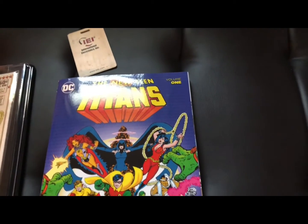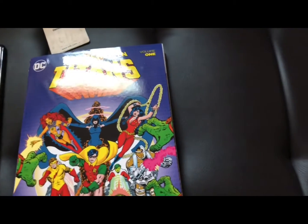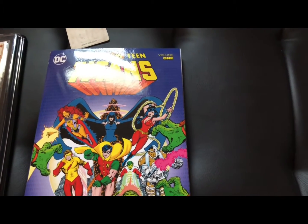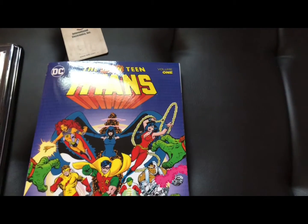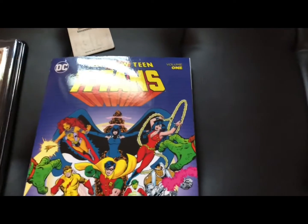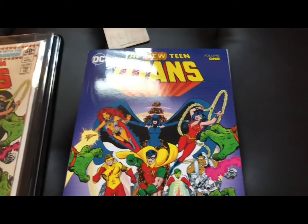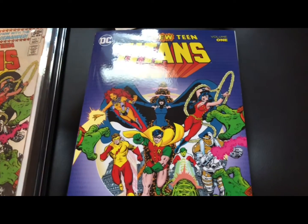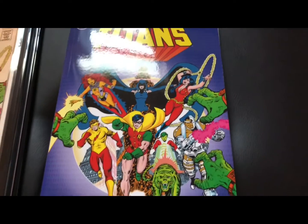I know $20 is a lot of money, but check it out. Go to your local comic shop first and see if you can find this trade. Give it a read, and you'll appreciate the Teen Titans even more. Even if it doesn't become your favorite interpretation of the Teen Titans, you'll appreciate the interpretation that you do love that much more by just giving this a read.